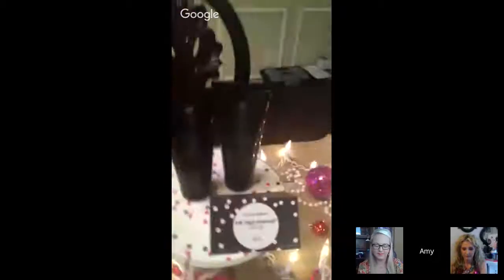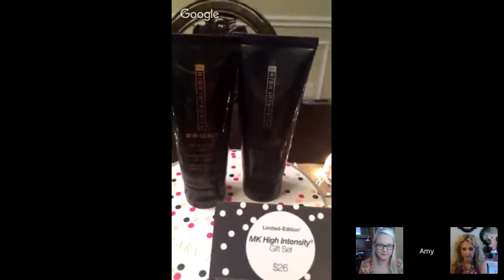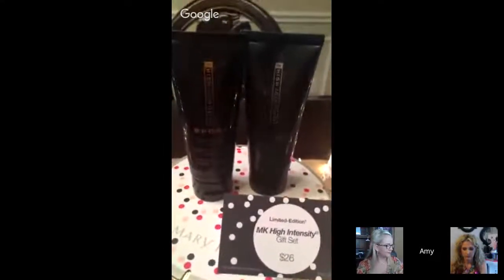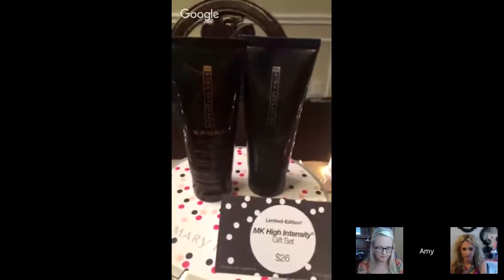So we also have our men's stuff. And so our men's line is going to be down here. And this is our high intensity men's line. So we have a great gift set that comes with this for the men. There's a sport and the regular MK High Intensity. They are hair and body wash for men. It comes in a really nice mesh bag, and so it's easy for gifting. You're ready to go. The price point is $26.